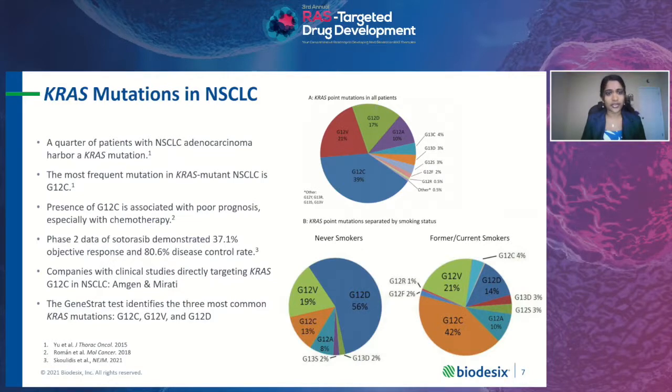And you can also see on the bottom right, that's split up into never smokers and former and current smokers. And the prevalence of that G12C mutation really comes from the smoking population. In fact, with never smokers, the most common mutation that we see is G12D. But as I mentioned on the previous slide, the phase 2 data that we're seeing for some of the novel KRAS targeting therapies, such as sotorasib, are really exciting, with an objective response of 37% and an 80% disease control rate. So I'm really excited to see what's going to happen with these drugs going forward.